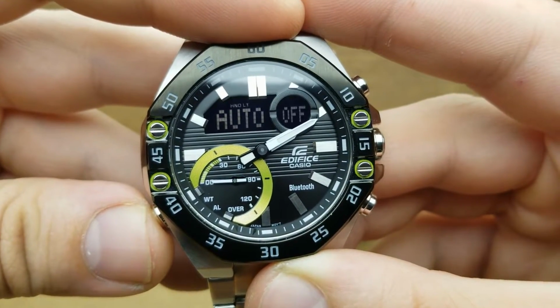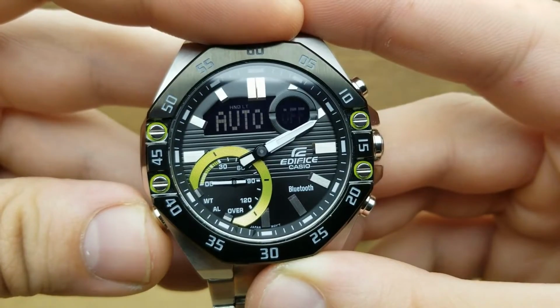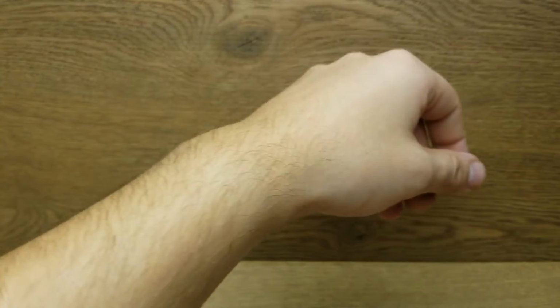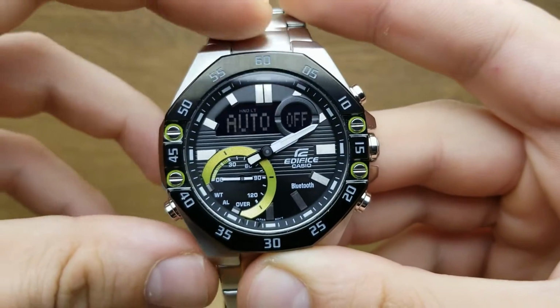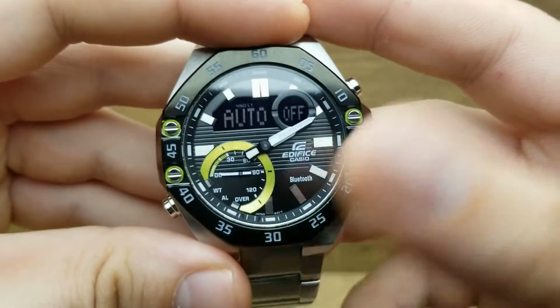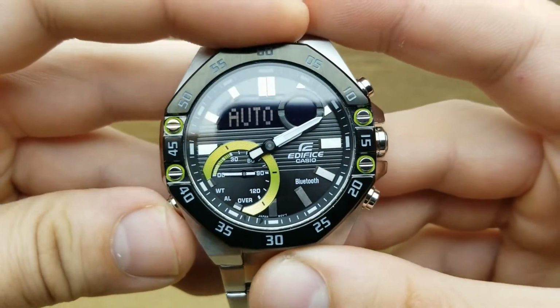The auto light switch is the option for you to use when you flick your wrist. While your watch is on your wrist, it will automatically turn on illumination, so you can have a better readout of your time. Currently it's set to off, and I'm going to leave it at off.